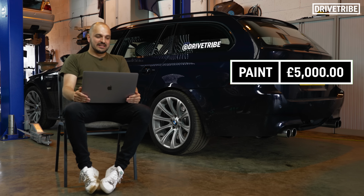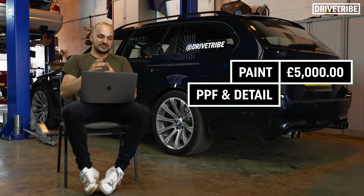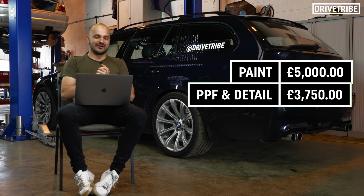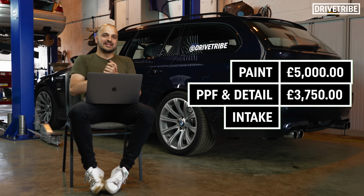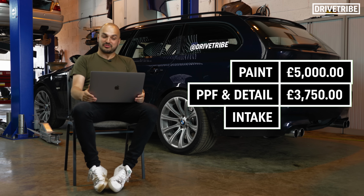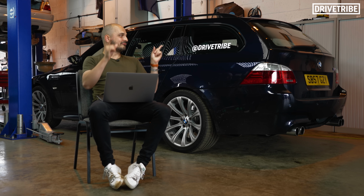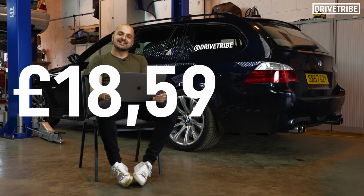That's pretty steep. Then there was the PPF and ceramic coating and detail of the car by Reap Midlands. They would have charged £3,750 for all of that work. You can imagine this is slowly mounting up now. Finally, there was the E-Venturi intake. A lot of love for Imran for throwing that in, but that would have come at a retail of £1,000. So that brings our total Johnny Punter number of running this car for 3 months at £18,594.58.